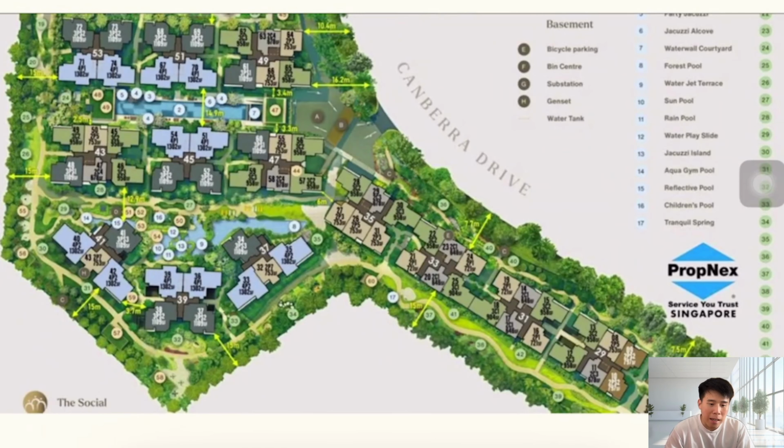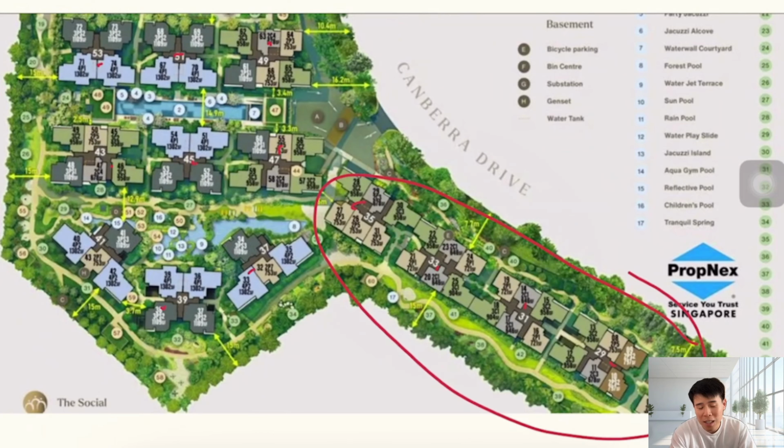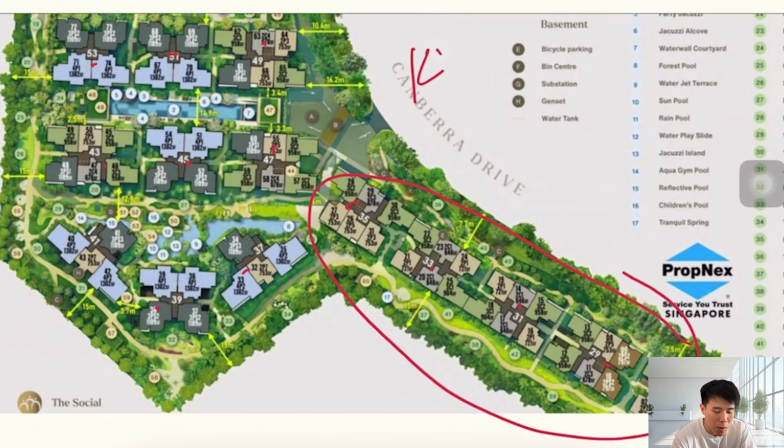This is the entire site plan itself. Because this is a low-rise development, they have quite a bit of units, right? There's a lot of blocks actually. This 296,000 square feet land, you have a total of 14 blocks.